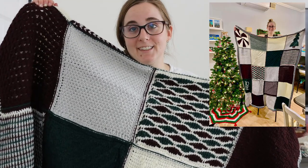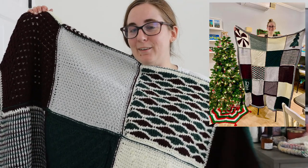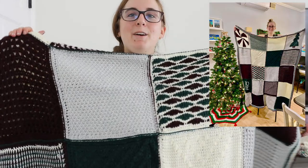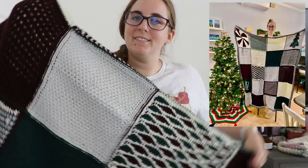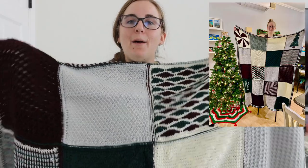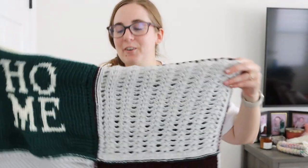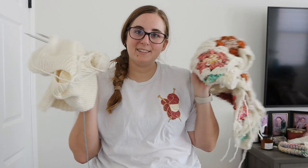This is when I learned to do Tunisian crochet. This is, I think, my favorite square, so I wanted to show you. But a really fun pattern that I think is free on the Teal Yarn Crafts website blog. So yeah, this one is also gonna go live downstairs in the blanket basket.